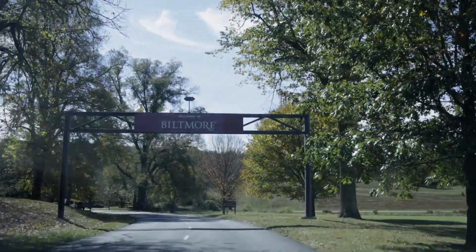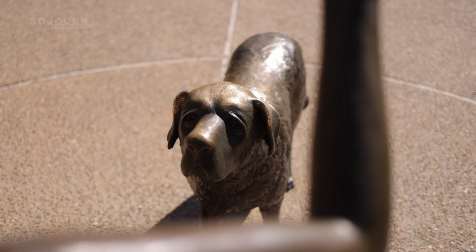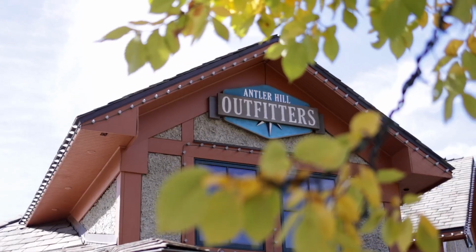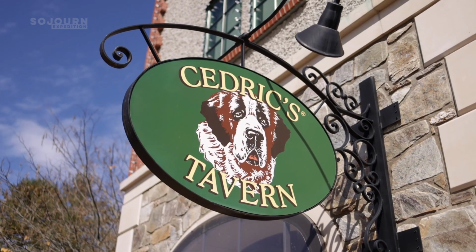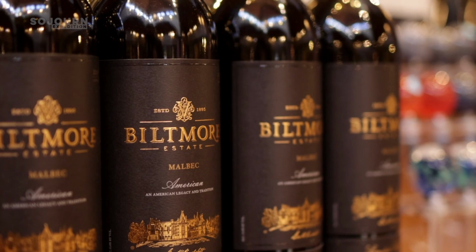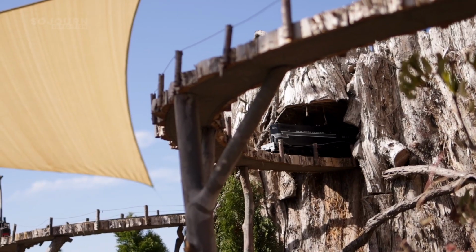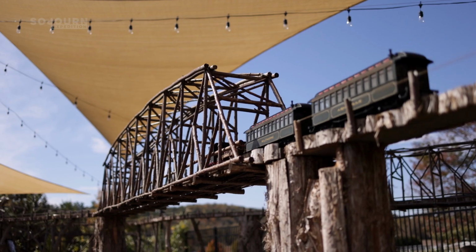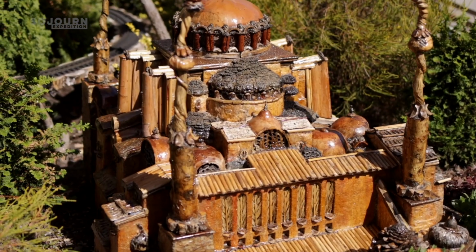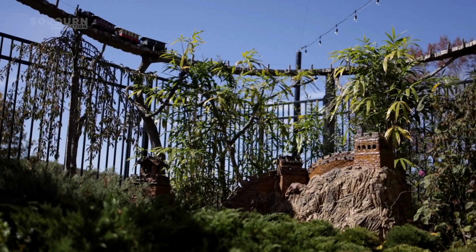When you visit, the Biltmore House is the main attraction, but there are plenty of other things to do on the property. We started our day at Antler Hill Village. The village has stores, restaurants, and a winery. It also has some pretty cool trains at the Gardens Railway. These trains are accompanied by replicas of iconic landmarks like the Sphinx, the Great Wall of China, and the Colosseum.